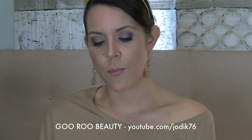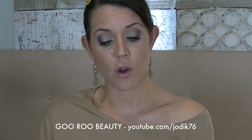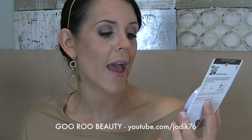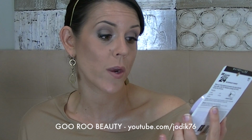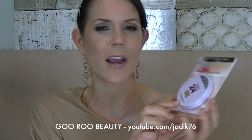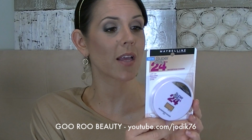Next product I noticed brand new on the shelves from Maybelline is one I have not heard about either. This is their new SuperStay 24-hour pressed powder. They do call this a waterproof powder, saying that it provides shine control and waterproof coverage that lasts for 24 hours. I think there were just 2 or 3 shades of this at my Priceline, a light or a fair, a nude and a sand. I picked up nude because it was sort of the medium shade and looked a little bit more yellow toned than the sand.